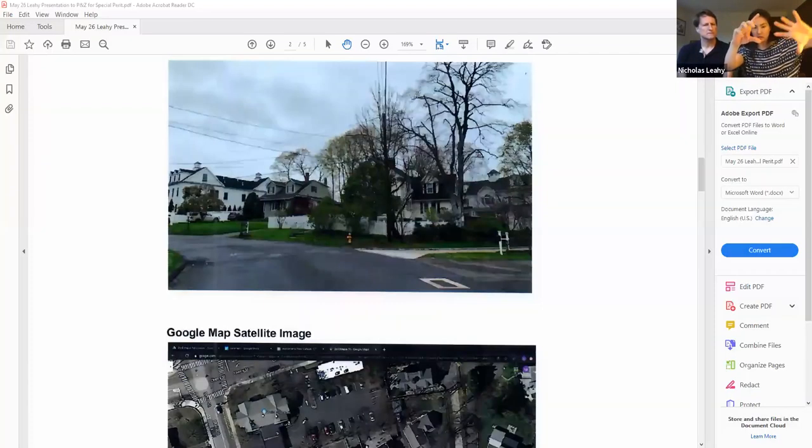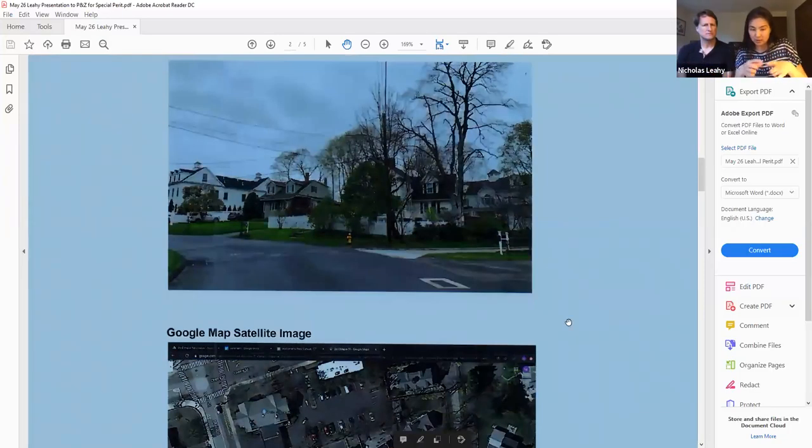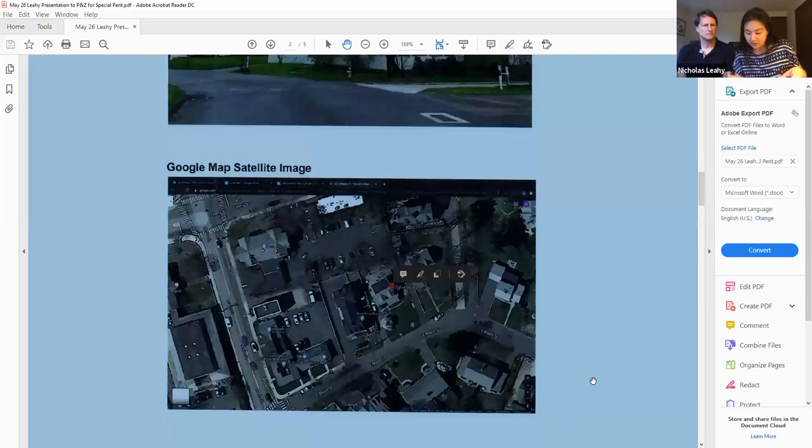Okay, all right. If you look at the two photos, the first photo is just an outside picture of our house, which is the little green one. You'll see a big white house on the left, and then a yellow house hidden by trees, and then another house behind it. You can see that our house is really quite small relative to our neighbors. And also there's a Google Map satellite image, so you can also see from above.